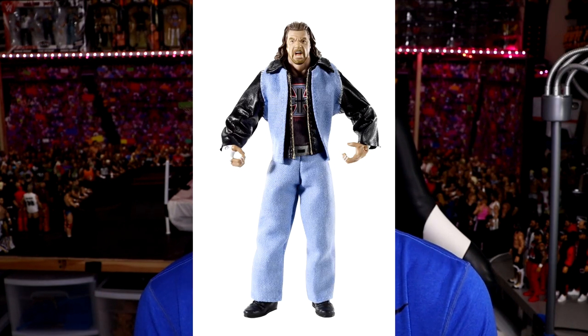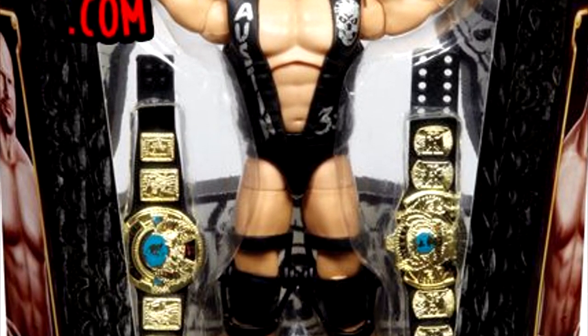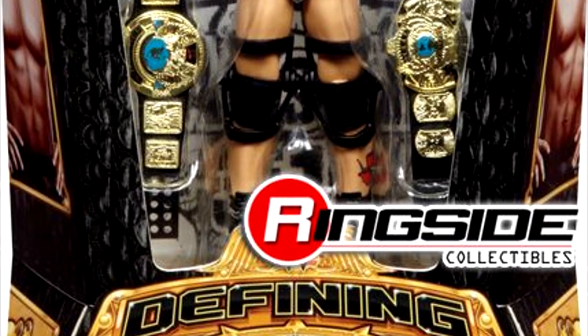The Triple H was badass, the Stone Cold Steve Austin with the camo jacket was badass. I thought those figures were absolutely fantastic. The Stone Cold Steve Austin that came with 3 championships was also awesome, but that also just kind of seemed like, let's get a classic Austin in there, a simple Elite Austin with 3 championships, and that was a great, beautiful figure, mint on card as well.